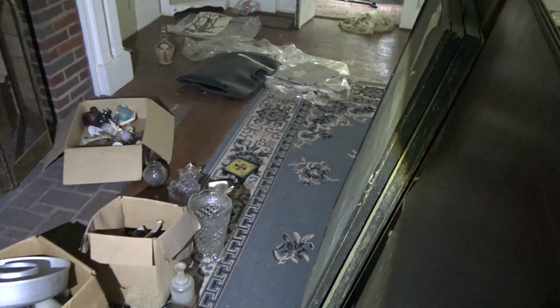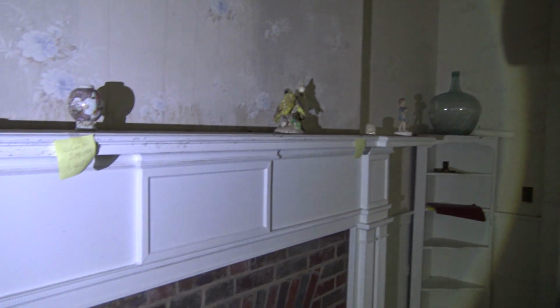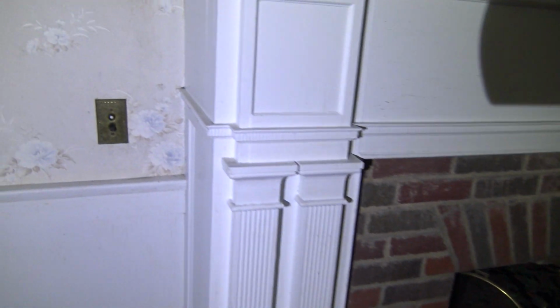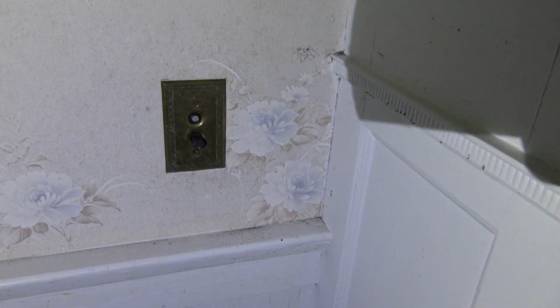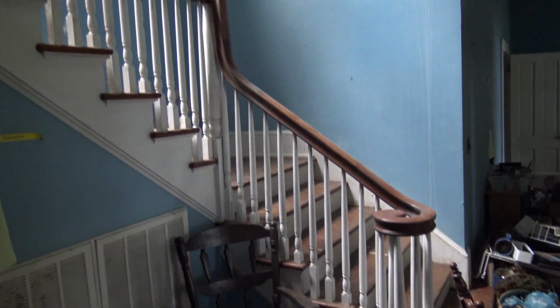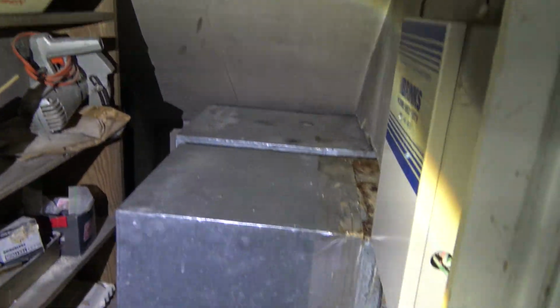It's sad to see what's left behind. Very old school light switch. We'll go upstairs here in a moment. But first, we're going to check out the downstairs. And yes, there were cats here.